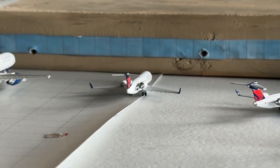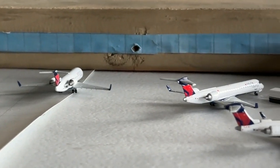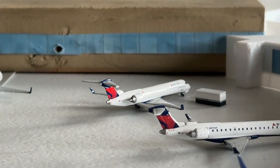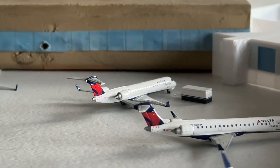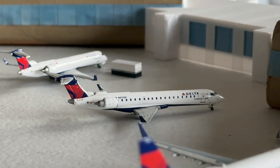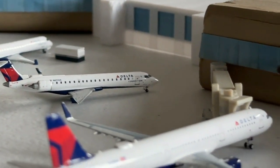CRJ-200 is currently coming in from Milwaukee, and this guy's continuing out to Tulsa. New route, love to see it. CRJ-700 is currently coming in today. This guy's making the service in from Providence and continuing out to Birmingham. And this CRJ-700 is coming in from Indianapolis and continuing out to Columbus.